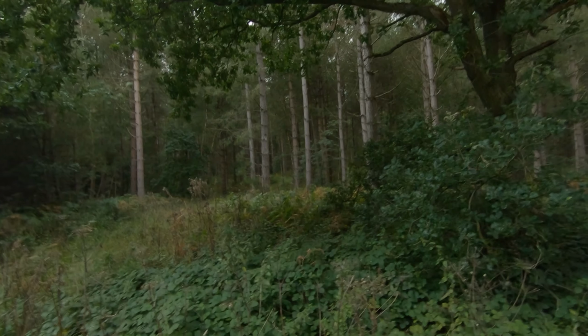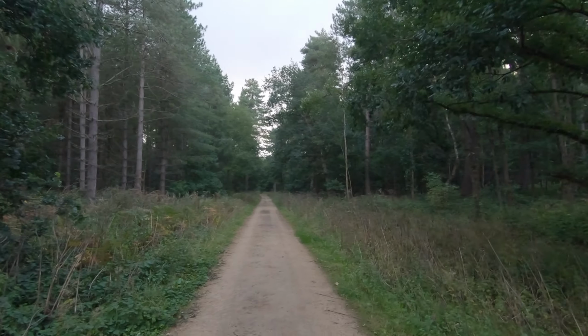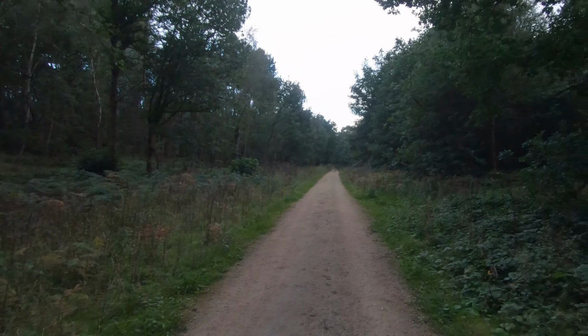I'm on my way into perhaps the oldest part, I can't say, maybe it is. I think it's as original a part of Sherwood Forest as we can get, and it's a lovely mixture. We've got pine forest over here, really dense, really lovely. Then we start to get a bit more of a mix: silver birch, oak, mixed woodland. That's where we're going, and that's where we've come from.